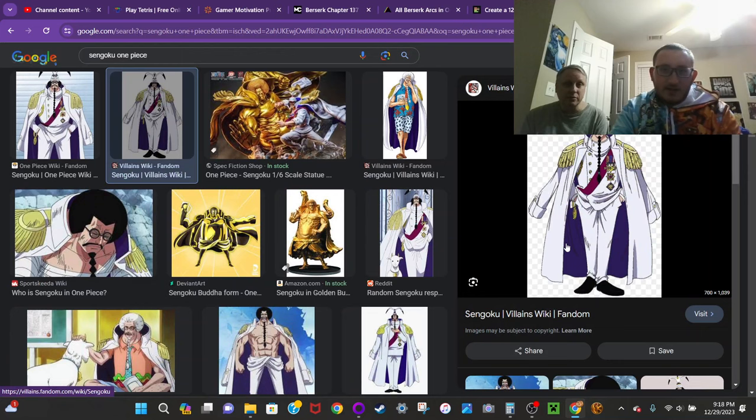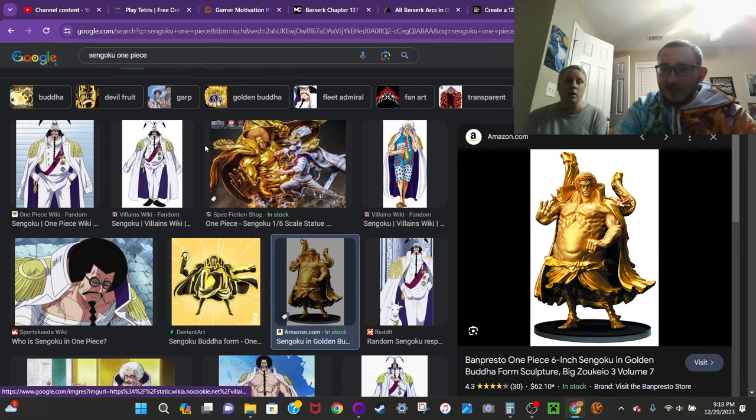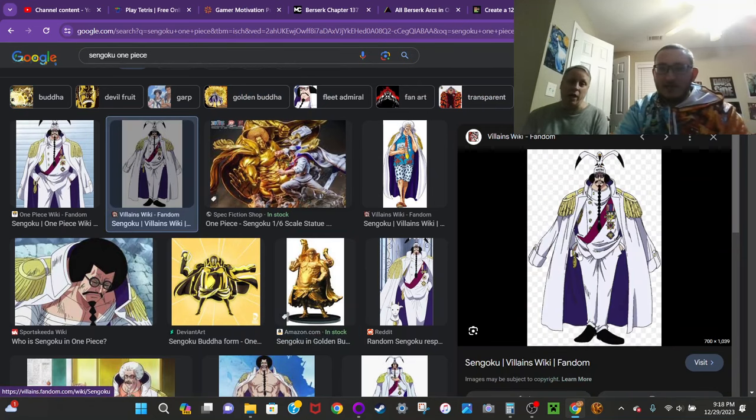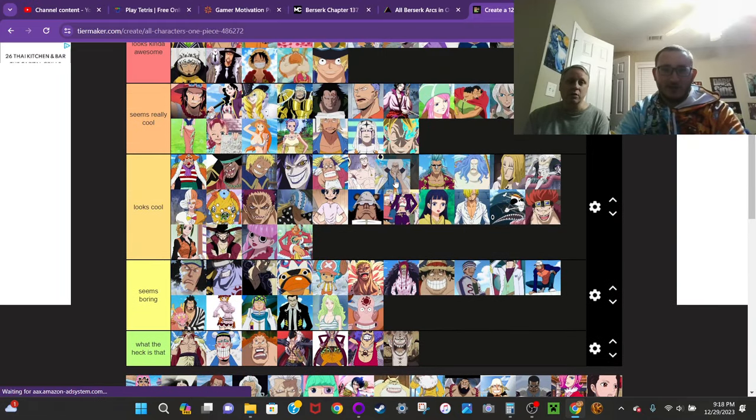Okay, this is Sengoku. He is the Fleet Admiral, which is one rank above the Admirals in the Marines. His Devil Fruit is basically that he transforms into this giant Buddha thing, like a Golden Buddha type statue. Golden Buddha? Yeah. Man, that's top tier then. Top tier? Good choice.